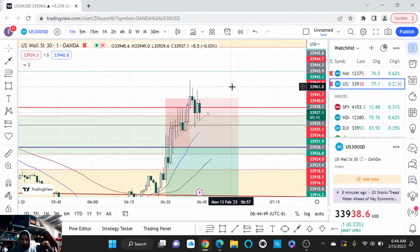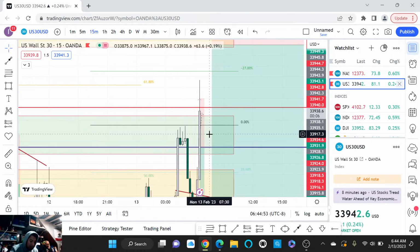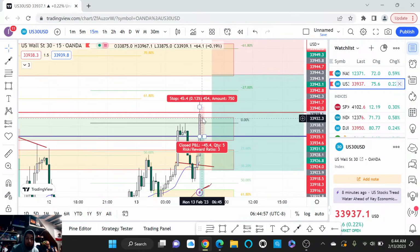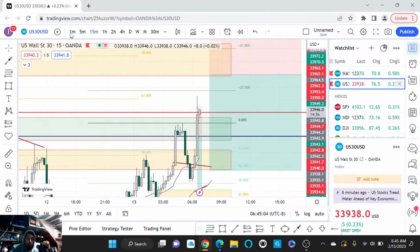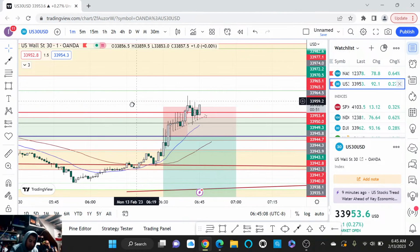Last 10 seconds right here is going to be key because that's going to give us the finish of the 15-minute candle, which as you can see is pretty bullish. The way it's finishing right here, I like the rejection at this level, but it's still finishing bullish, so it can still push up on us. So you can see it moving up now.